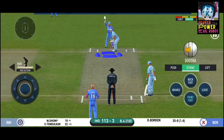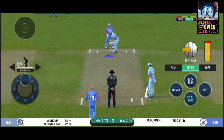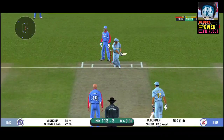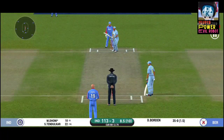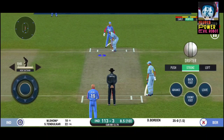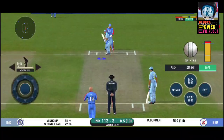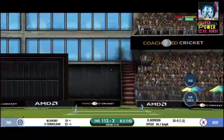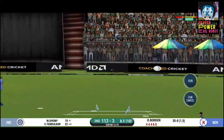He seems to have carried his form from the last match. Unable to break free, missed that completely. He had no option but to go for it at this stage of the match. He is in outstanding touch here. He is dealing in boundaries.